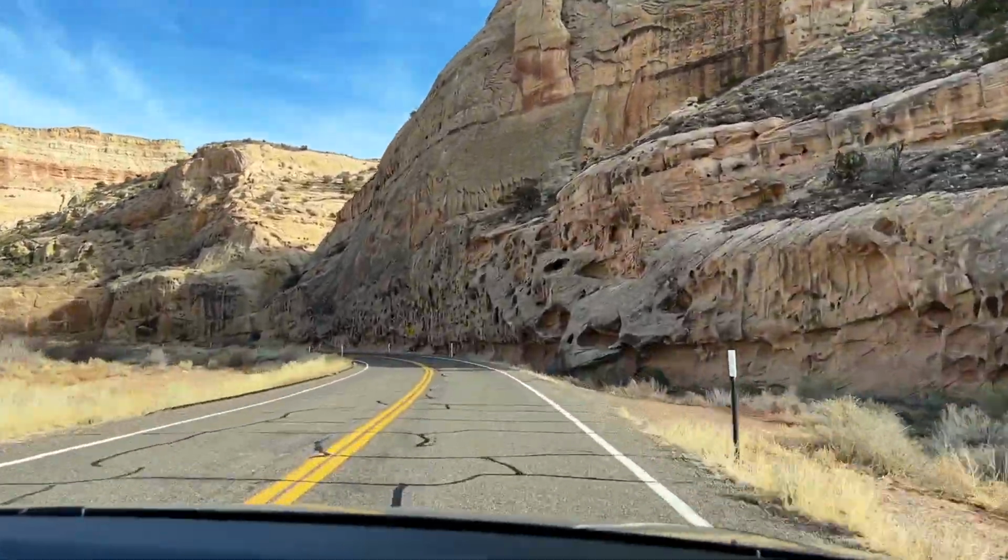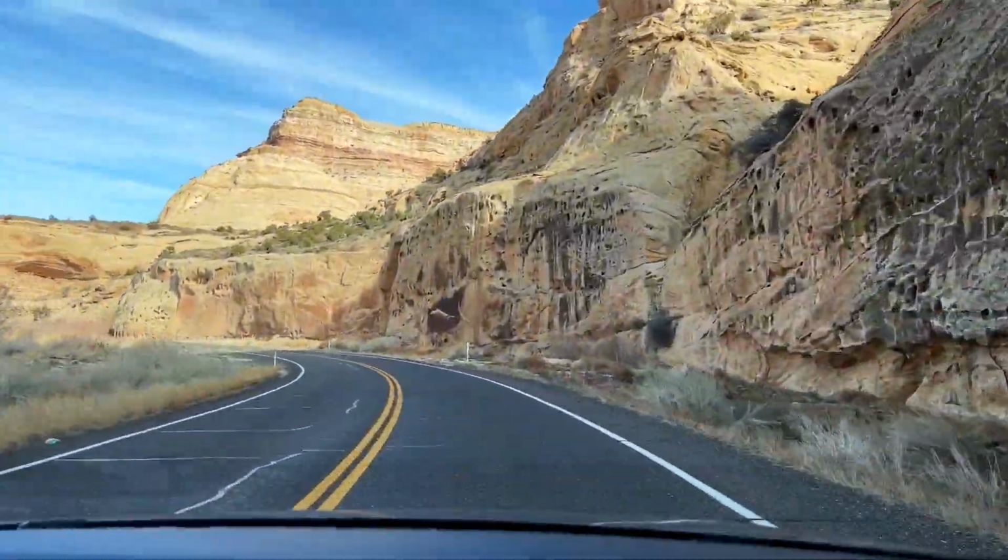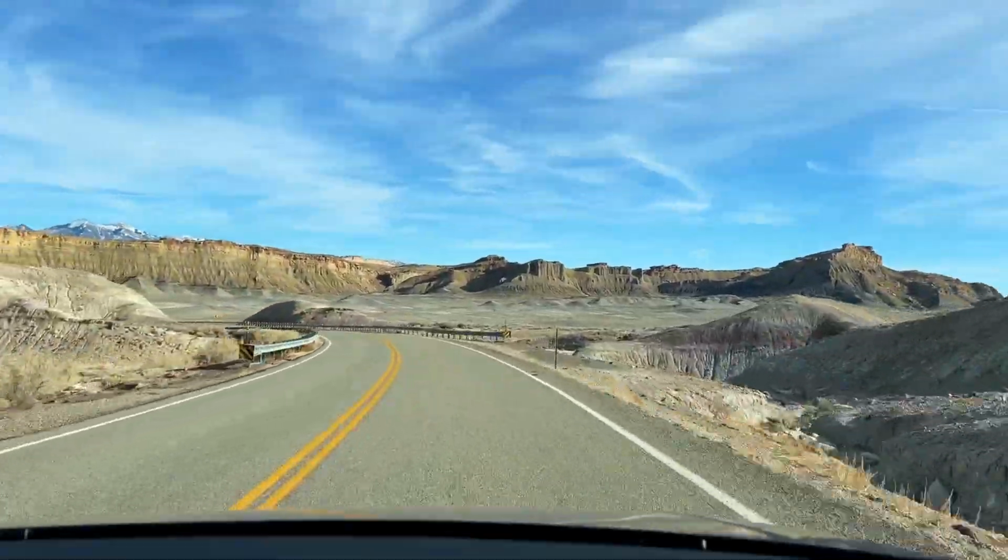Well, it looks like we really underestimated Capitol Reef National Park. This place is the least visited of the mighty 5 national parks in Utah, and we did not allow enough time here. There's a lot to see and do at Capitol Reef. Aside from exploring the orchard, there are many hikes and scenic drives you can take.